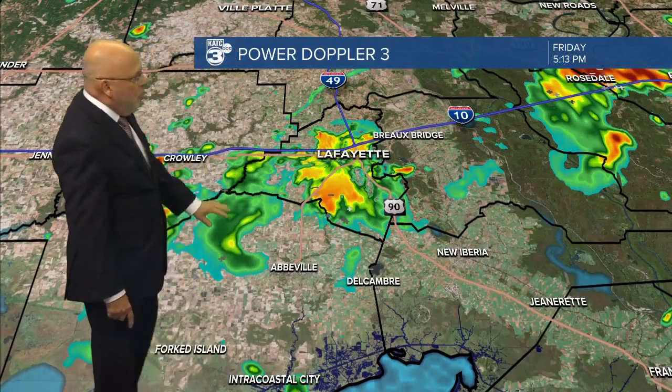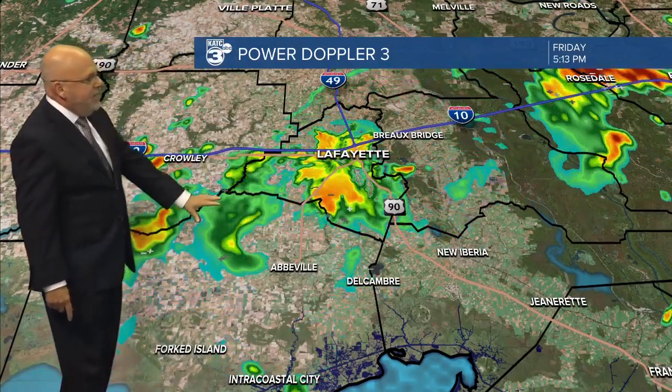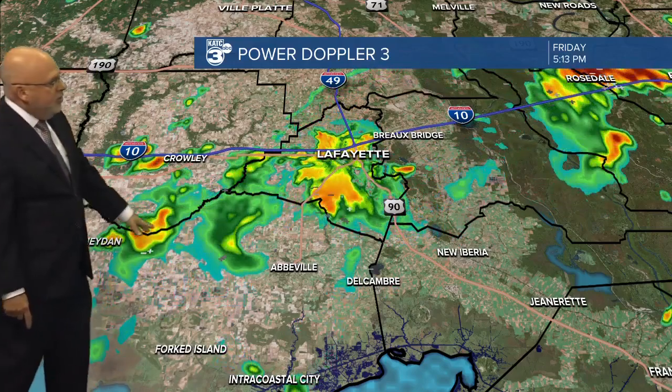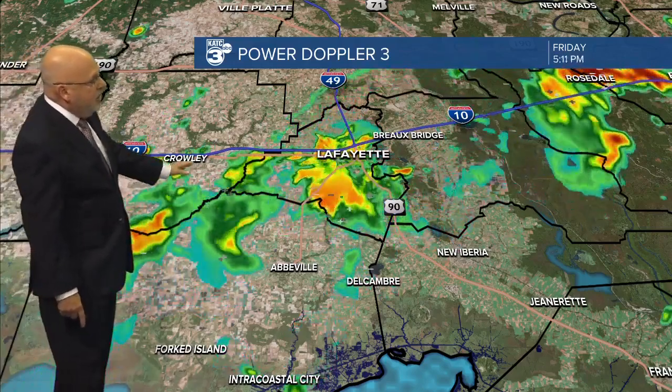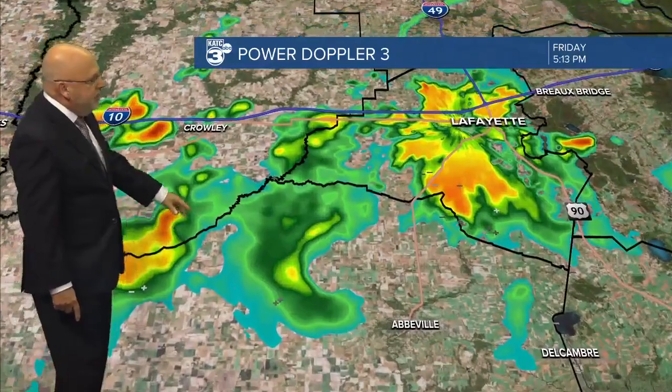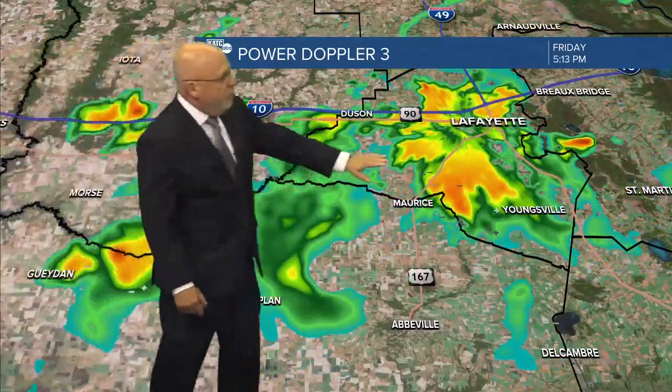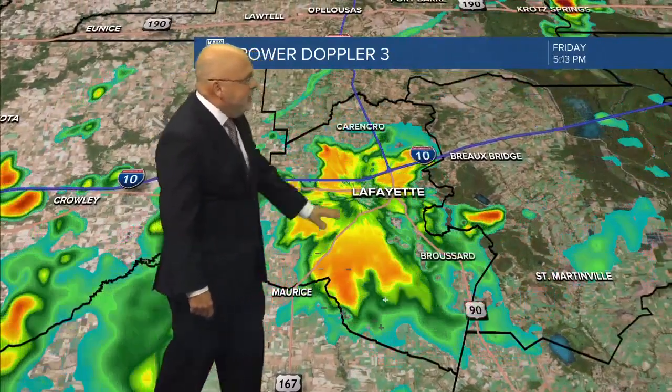Some big downpours here. The showers are beginning to end in Vermilion Parish, but pretty much right along the Mermentau, across Vermilion Parish and into Acadia Parish, still seeing some locally heavy downpours, and those downpours continue moving right over the station here at KATC.